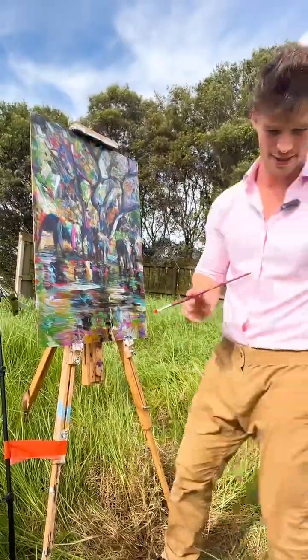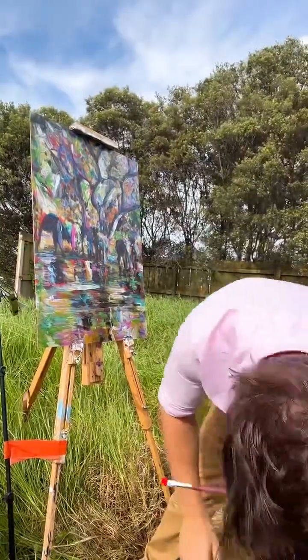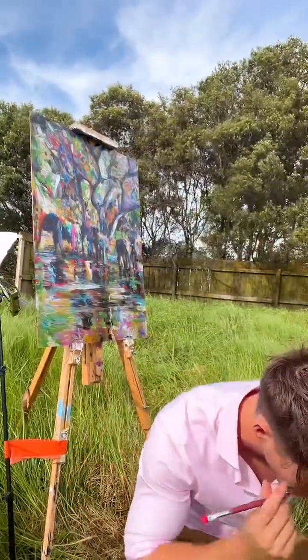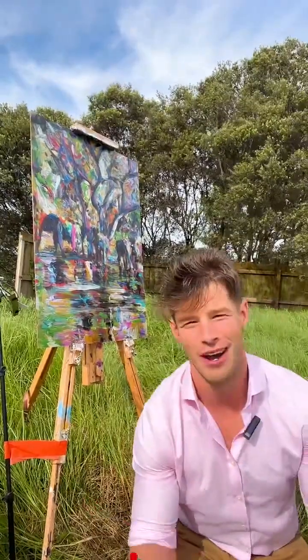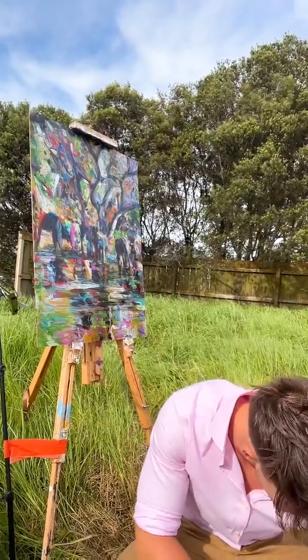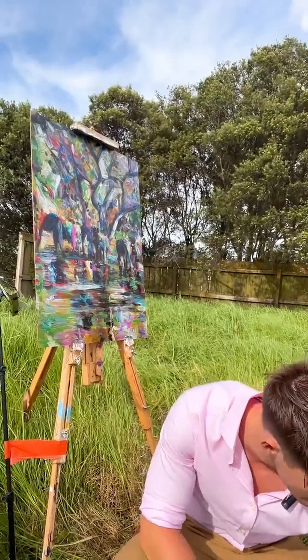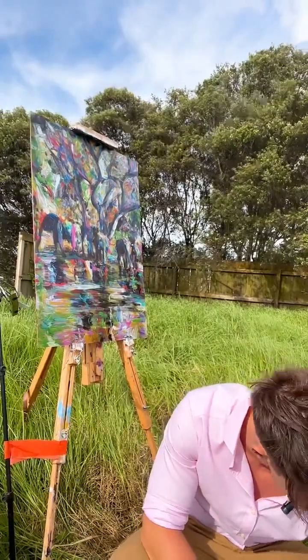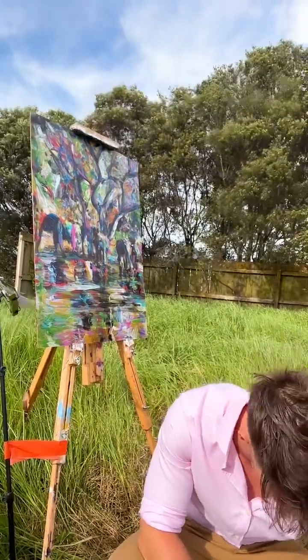Let's have a look-see here. Right, more of these tans. It's a trust fund, baby. I now realise how stupid I am, of course. Let's have a look-see here. I'm supposed to have some white in here.